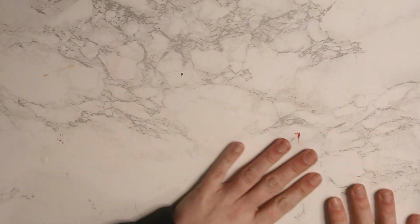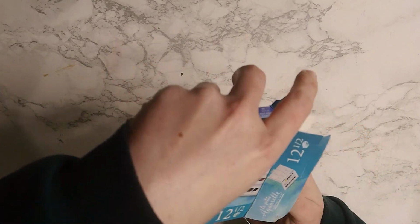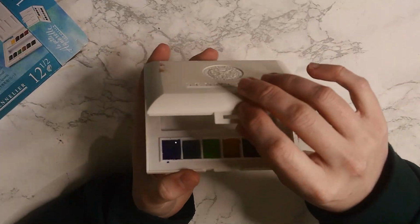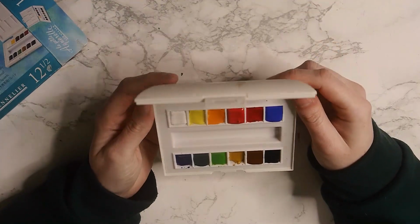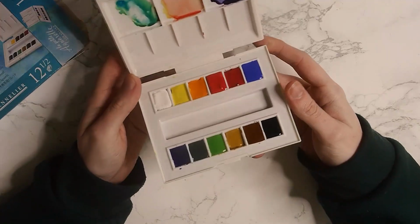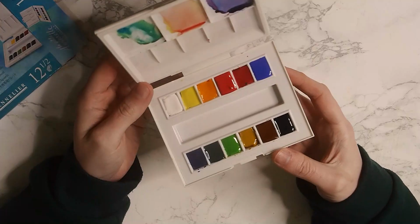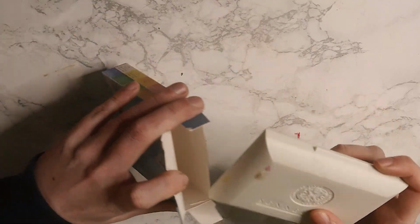Let's go to the right hand side of me. Let's grab these ones. I think these are student palettes we have. So this one is the Sennelier La Petite palette, which is a student grade palette. I don't recommend people buy this because I don't think there's any pigment information on them, but they are really nice paints. And this is a really interesting palette. You don't see palettes like this so much, so definitely an interesting one. Let's pop you back in the box.